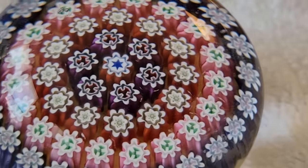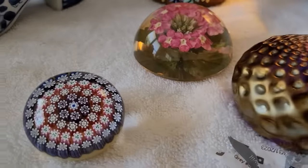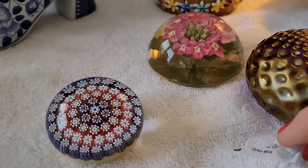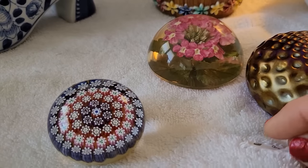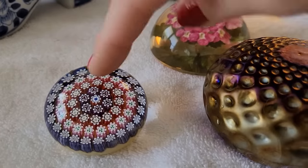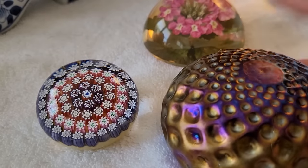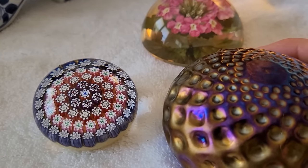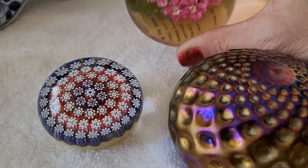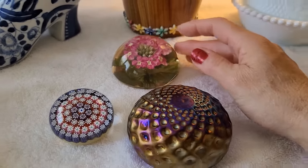I paid, what did I pay for that? $2. I paid more for this one. That one was $3. So to answer the question at the beginning of the video, the paperweight that is worth the most money is going to be the Peter McDougall piece that you see here, followed by the Susan Anton intaglio, probably worth right around $50, and this one, W. Rolfe, the Verbena in Lucite, probably about $45 to $50.